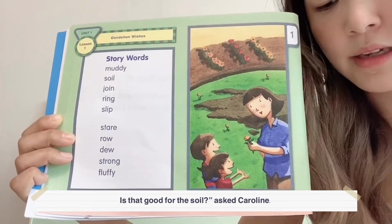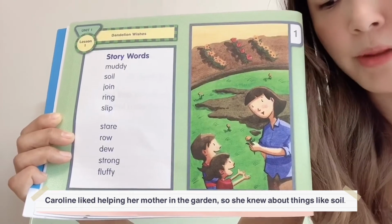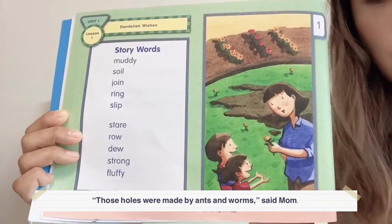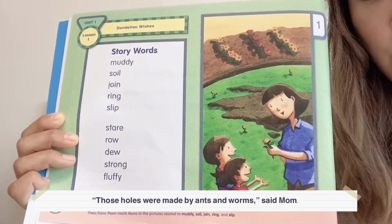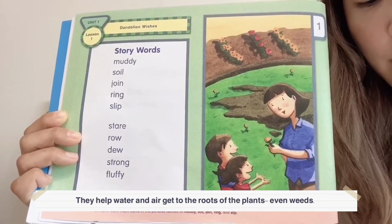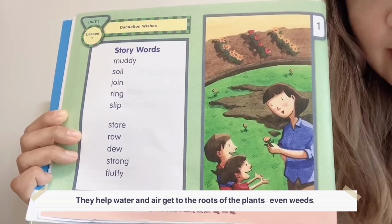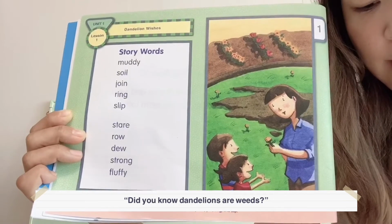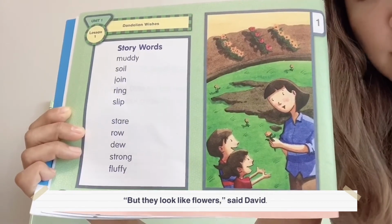Asked Caroline. Caroline liked helping her mom in the garden, so she knew about things like soil. Those holes were made by ants and worms, said Mom. They help water and air get to the roots of the plants, even weeds. Did you know dandelions are weeds? But they look like flowers, said David.